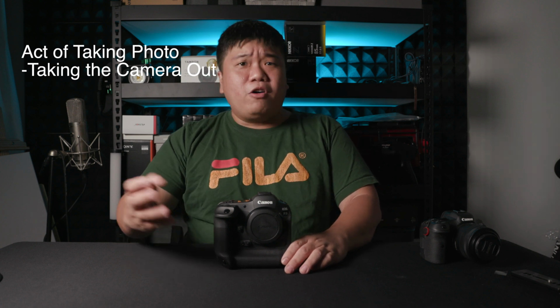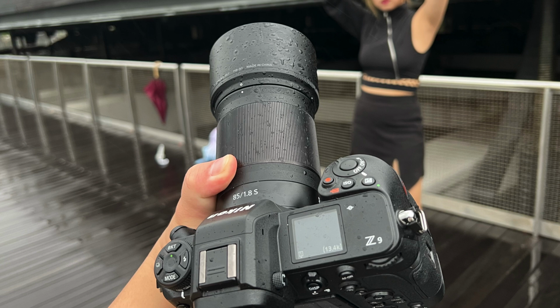You may be going into a very hostile environment like rain, snow, or sandstorms, and high-end cameras tend to survive better. Like between the R3 and R5, I think there's no fight. The R3 will probably survive a sandstorm or snow or rain better than the R5. That's pretty much it. This is in fact the first thing that most manufacturers will cheapen out, because there is a cost to it. If I want to make a camera cheaper, the first thing is to reduce the quality of the body itself.